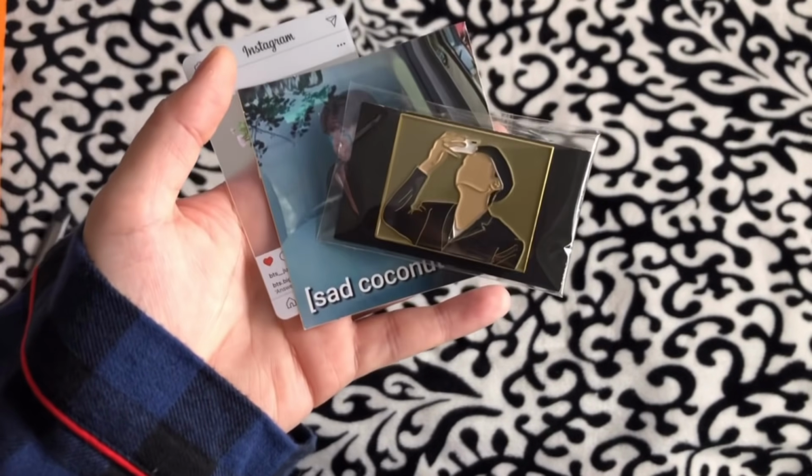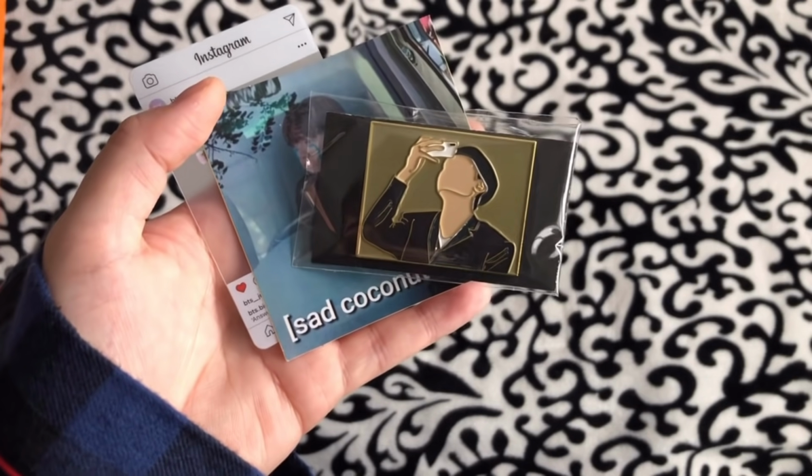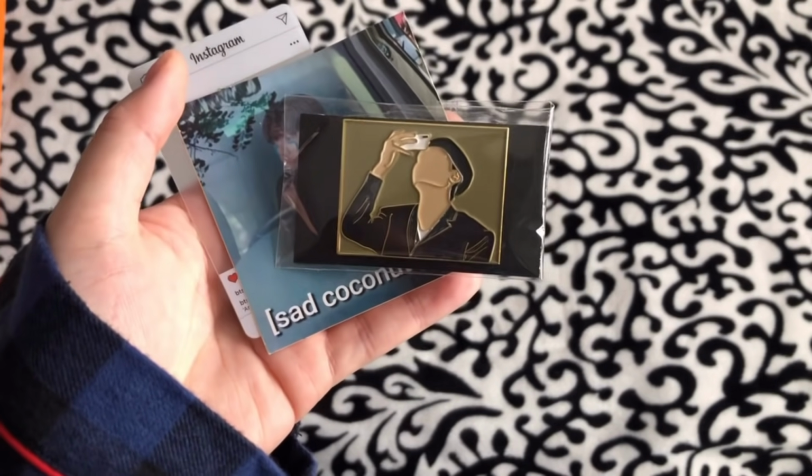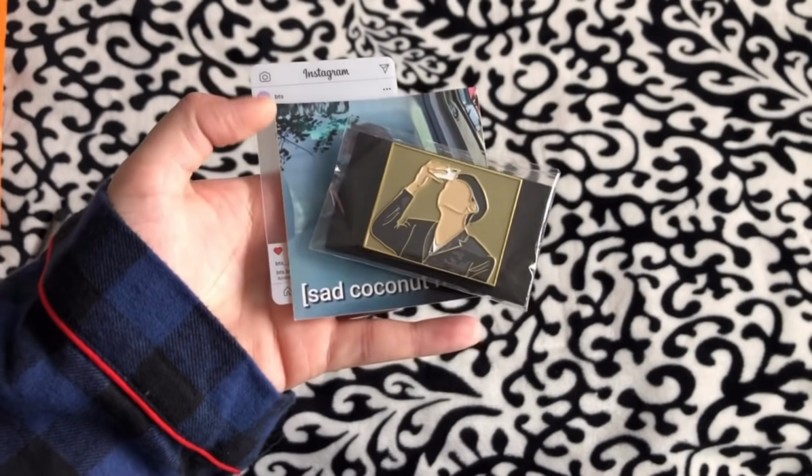But this is a Tae Inspire pin from Winter Bear. And it is really, really gorgeous. Just to get that jawline. Oh my goodness. But yeah, I don't know. So there's that.